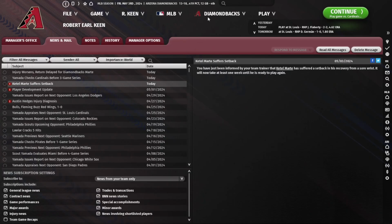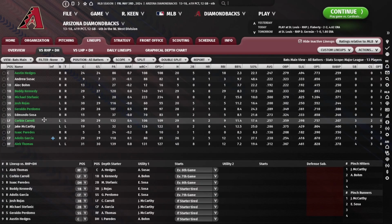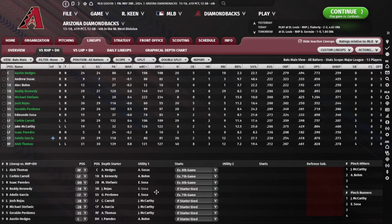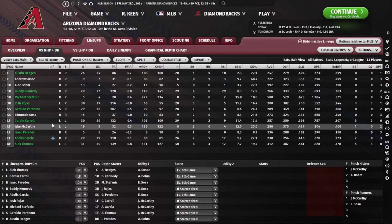So while he's on the IL, we made a couple changes to the roster here. Michael Stefanich is up right now playing second base for us. Obviously not the greatest second baseman, but he's got a really good bat. So we've got him playing second base while Sosa remains the backup infielder, because Perdomo's been fine as a shortstop, so we're leaving him in that role.